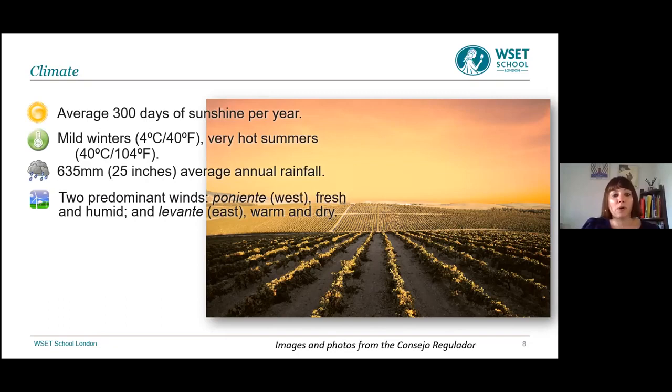So we've got the wind called the Poniente, which comes from the west. And that westerly wind is coming from the Atlantic. So that is going to be bringing with it humidity, or moisture, basically, and it's a cool wind. Okay, so humidity and it's cool. Whereas we've got the Levante, which is coming from the east, from like the southeast, coming across very dry lands. It's hot. So it's a hot, dry wind.